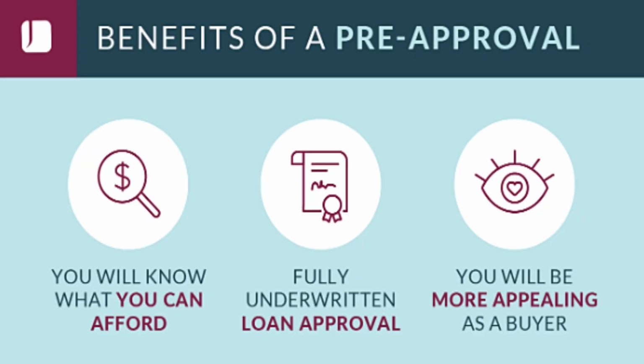Now, the pre-approval letter serves 2 purposes. One is to create sellers' confidence about your ability to afford the home, as well as that you'll be able to close the loan on time and own the home.